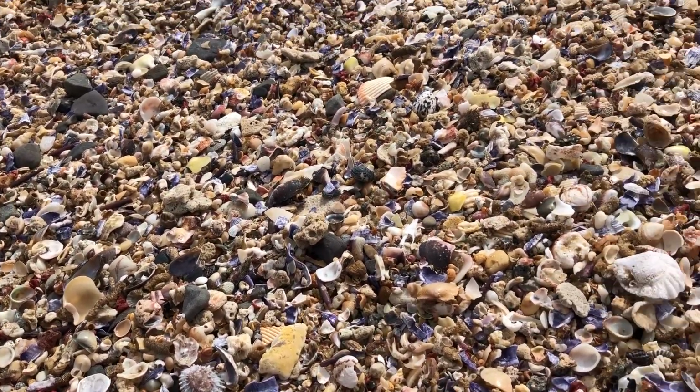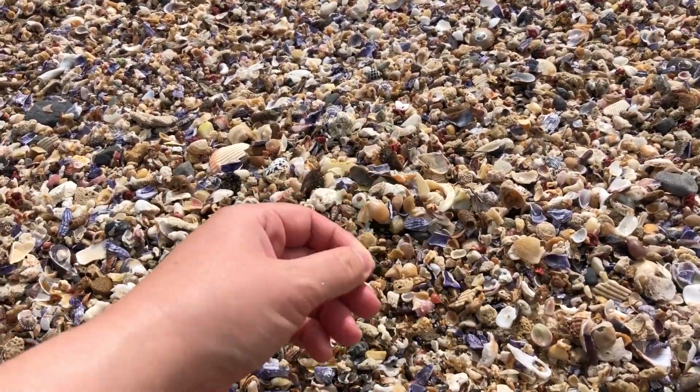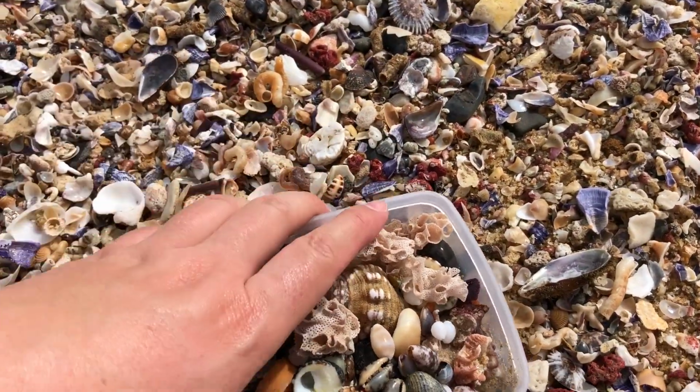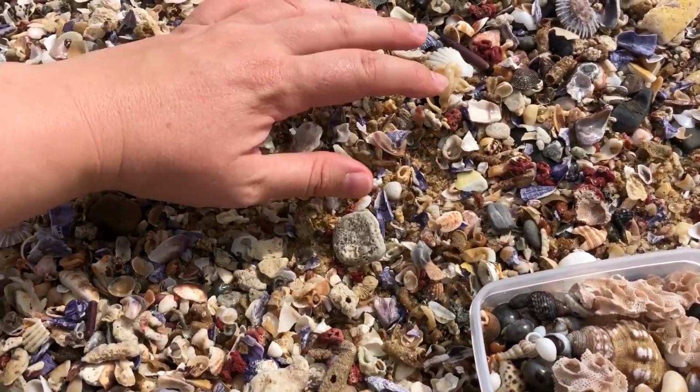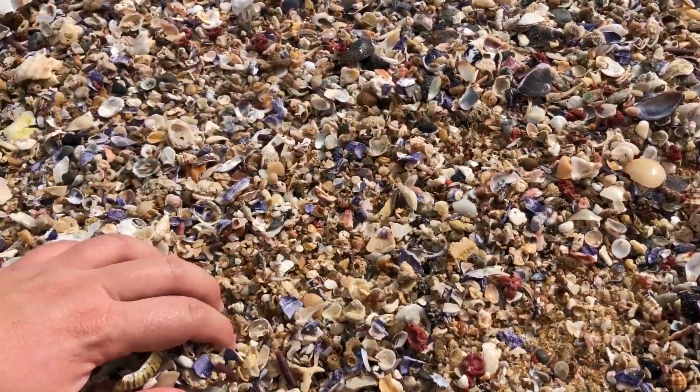There is a lot to see. I'm probably missing a lot, and that's like surface level stuff. There's more if you scrape it away. Got myself another bean trivia. I've been picking up a whole bunch of beans lately, and yeah, I'm gonna keep going until I feel the rain or feel too hungry to keep going.